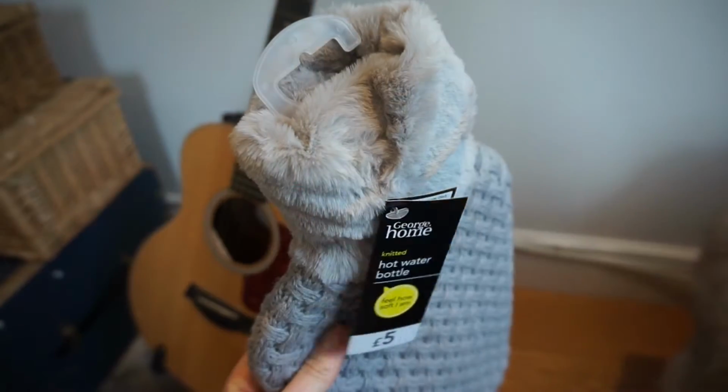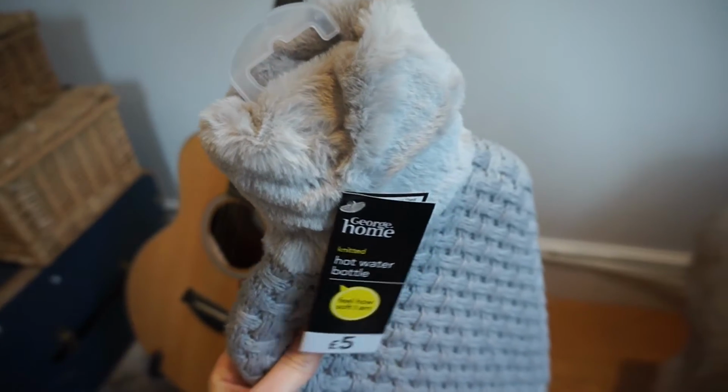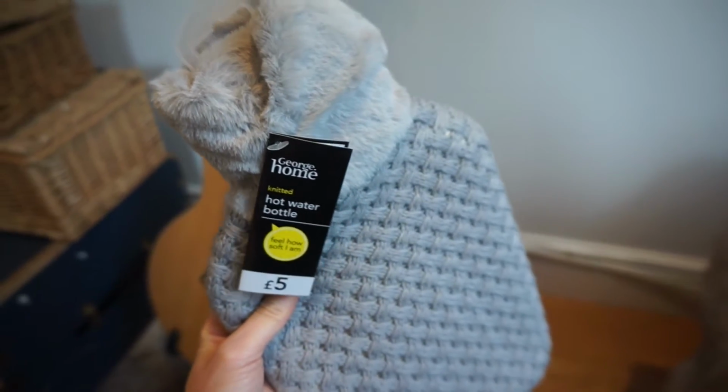This was £5 from George, which is the Asda homeware and clothing bit, and it's really nice. The top bit's really soft and it's a good size. I got it online and I'm really excited. It's not quite cold enough at the moment, but I'm really excited for it to get cold enough so that I can use it. Please forgive my phone, I seem to have all the friends today.